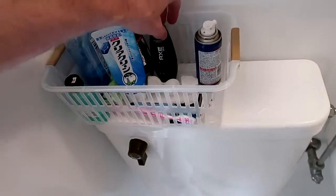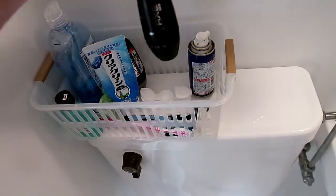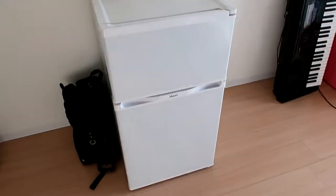Oh, and by the way, guys, I was able to find some good deodorant in the Philippines, so I brought some of that back.